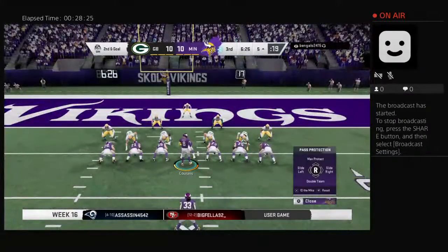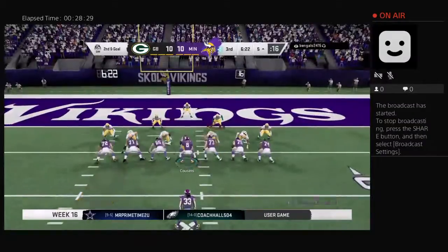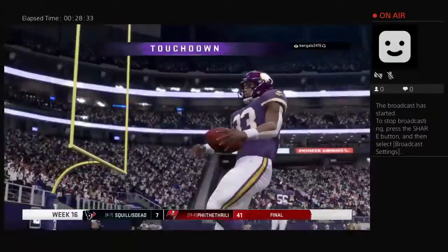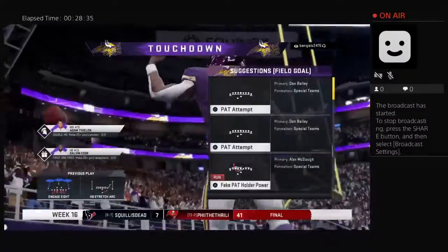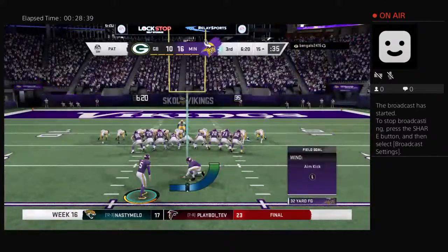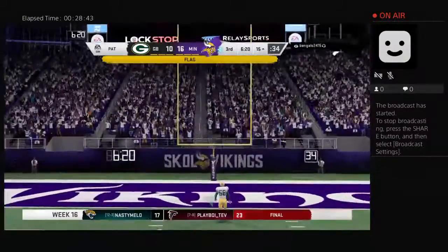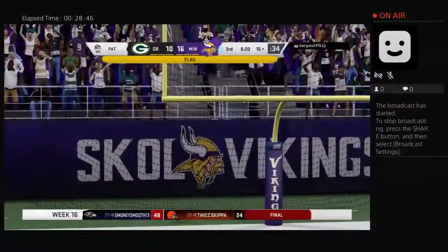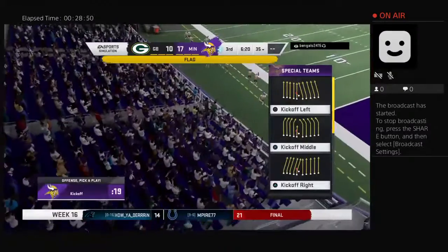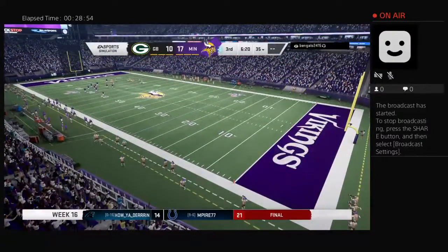On 2nd and goal, Cook waiting in the backfield all alone. They get it to him running left, and he will take this one into the end zone for a Viking touchdown. Dalvin Cook with his 14th touchdown of the year, 2nd of the game, as his guys are able to regain the lead. And the kick makes it through, but flags come flying in as well. It appears we're going to get a roughing call tacked on.